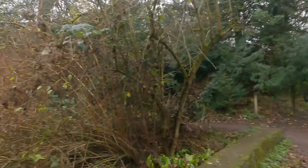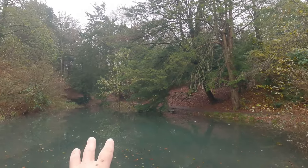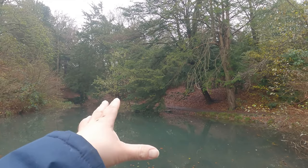Right, let's keep on moving our way up. So we're going to journey our way around this way now, get some nice stunning scenery, and then we'll make our way to the dam, which I think is actually the next section of the pool right at the top. Let's go make our way up there for you.